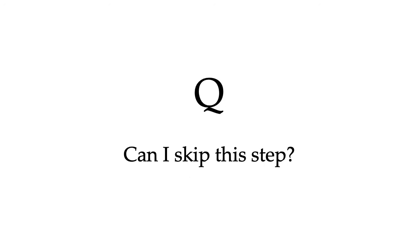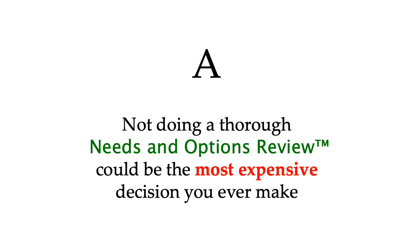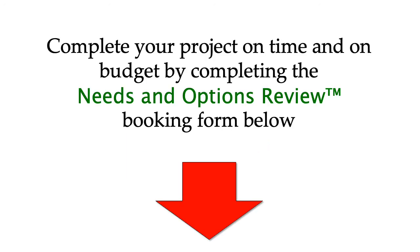Can I save money by not paying for a needs and options review? Sure, you can skip this step or meet with someone who gives you a few ideas for free before rushing you into the design phase. Answer: not investing the time in a full needs and options review can be the most expensive decision you make during your project. The most cost-effective time to discover all your options is now.